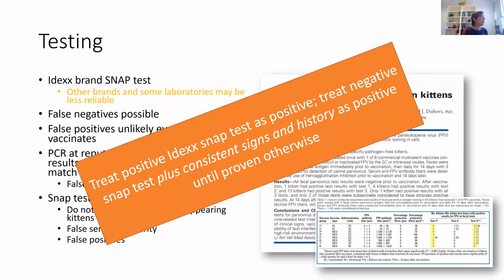So bottom line, and it sounds like this is pretty well accepted now, but I've heard people really suspicious of the positive SNAP test in recent vaccinated. Trust the positive SNAP test as positive if it's in a cat with consistent history and clinical signs. But if it really has very consistent signs and history, still be suspicious, even if it's a negative SNAP test. Isolate those kittens and treat them as contagious until you've confirmed it one way or another with PCR or other testing. Would that make sense?